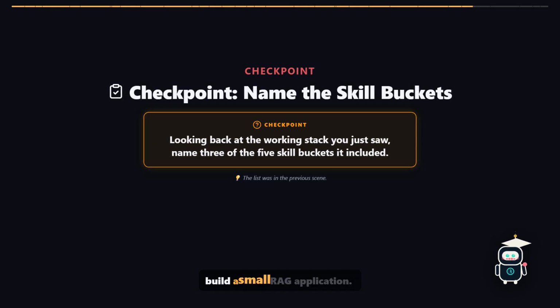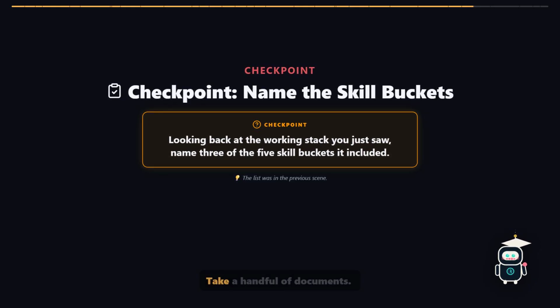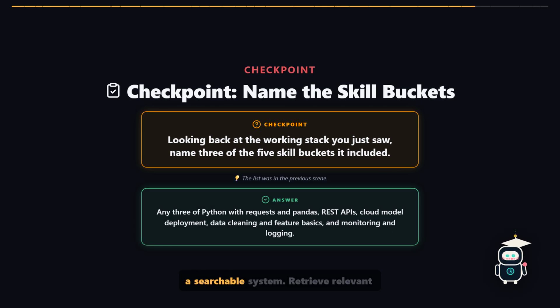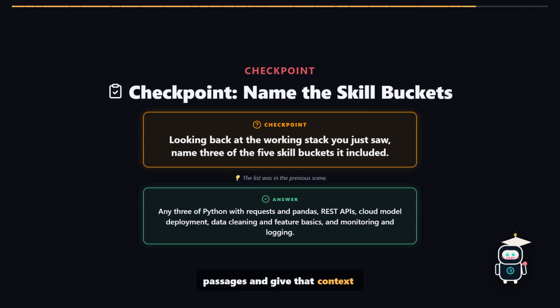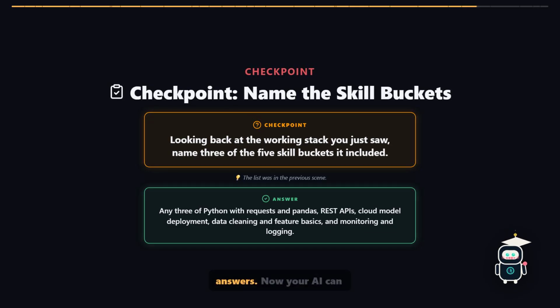Week 3, build a small RAG application. Take a handful of documents, create embeddings, store them in a searchable system, retrieve relevant passages, and give that context to the model before it answers. Now, your AI can answer from your own data.